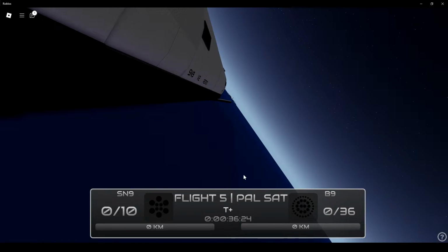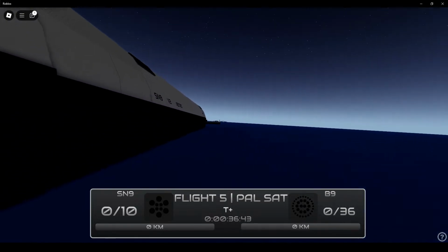Recovery assets are now out to secure the vehicle. What a beautiful mission. The ship is now on its way to recovery. We won't show that because it's too boring. We'll just talk about it. So far we had an amazing liftoff, amazing data, stage separation, reentry, engine shutdown, payload deploy, coast, reentry, beautiful night and landing.